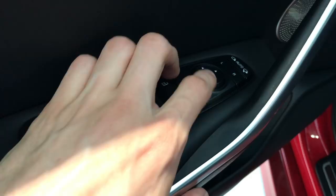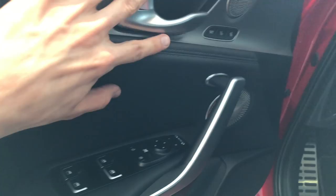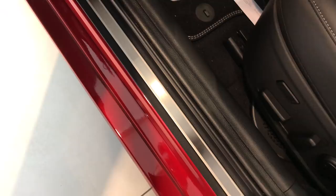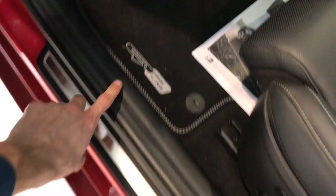You have your controls here for your mirrors. You can fold them. You can lock the rear windows, lock the car. And you have here to grab, so you can close it like this or like this. Now this is beautiful and sort of reminds me of the Mercedes C-Class. Also, aluminium doorstep, no Stinger or any other like Kia, but you get here a GT carpets.